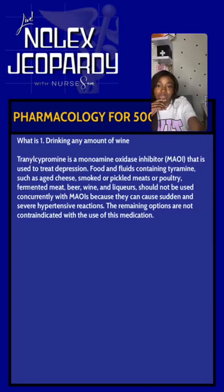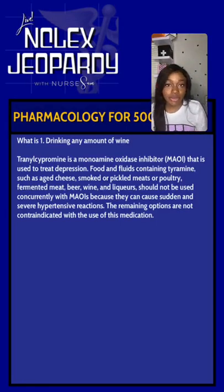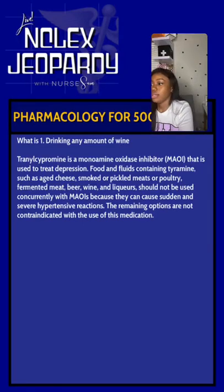Serotonin syndrome is high fever. Absolutely. Serotonin is high fever. Yep. All right, so you want to avoid things that have high tyramine. If you have the Ultimate Nursing School bundle or the individual Nurse Eats kit for the diets and stuff, it has a list of foods that have tyramine in it. Okay.